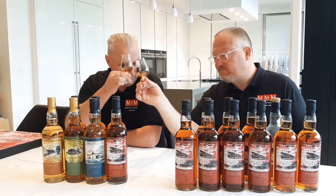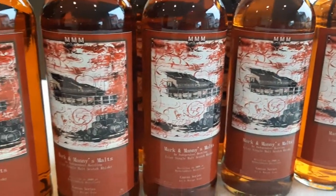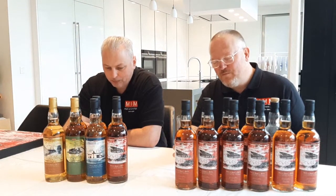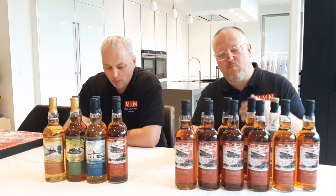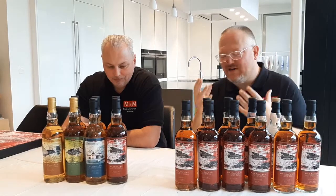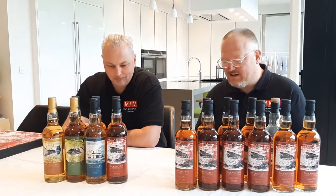Shall we? On the palate. Yeah, beautiful. Plums, raisins, salted caramel, hazelnuts. There's a lot going on here. It's all there. A little bit of mocha.